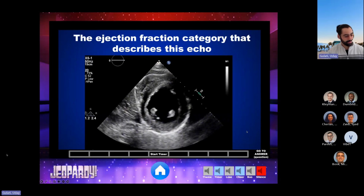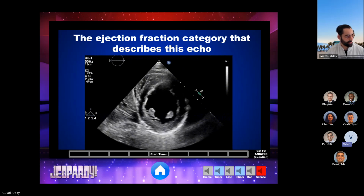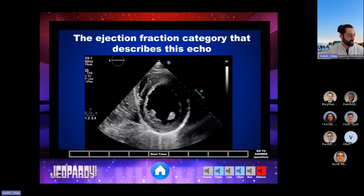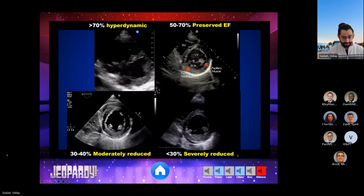Anyone else want to give it a try? Say moderately reduced. Can you guys hear the sound effects? Solid job. Sound effects. Can you hear me?